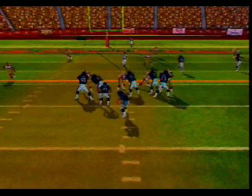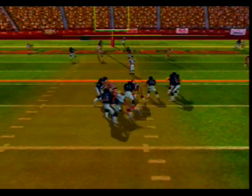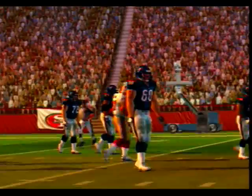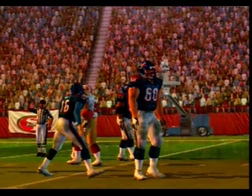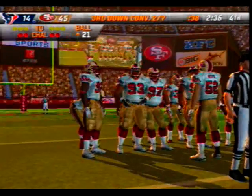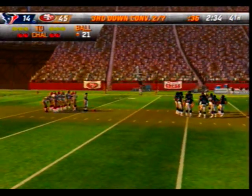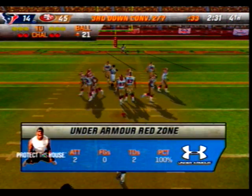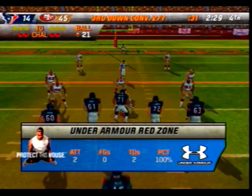From the gun. Drops back. Steps up. Pressure coming. Great effort that time, John. He's clearly one of the best in the league. Yeah, he's one of those guys who's been playing for a while now. And let me tell you, he might never be better than he is right now. Ball on the 21-yard line.